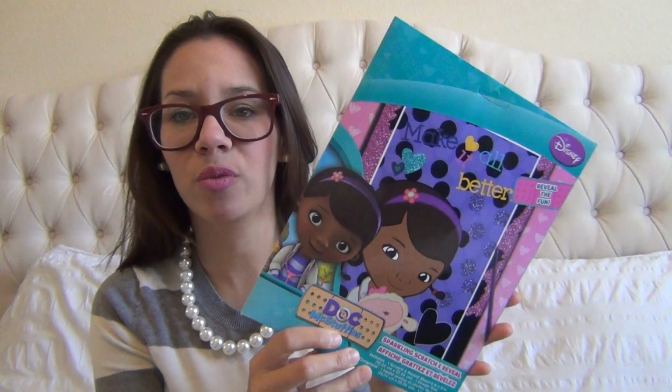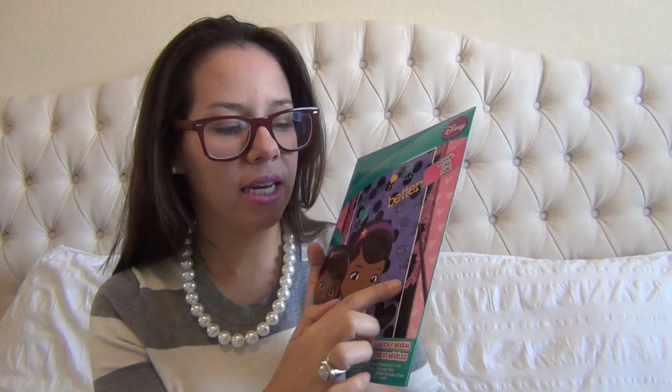I also picked up this Doc McStuffins Sparkling Scratch and Reveal, and I think this is a great idea because there's no mess involved whatsoever. It's basically a little poster board, and it comes with a little stick, so all the girls have to just scratch it, and then it reveals the color and the picture, and it is sparkling, so it has like glitter and stuff, and she's gonna love this. And I love it because there's no mess. It's really thin and lightweight, and I'm gonna be taking this with me on the play ride, and this is gonna be one of her activities. She's never played with anything like this before, so I think she's really gonna entertain herself with this.